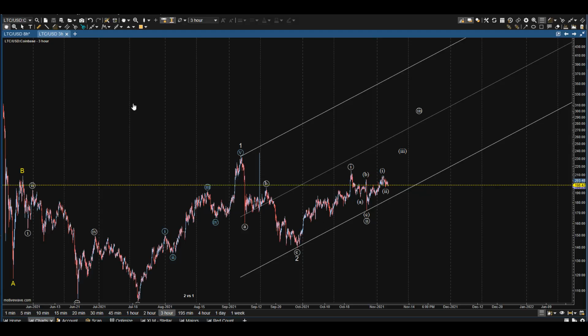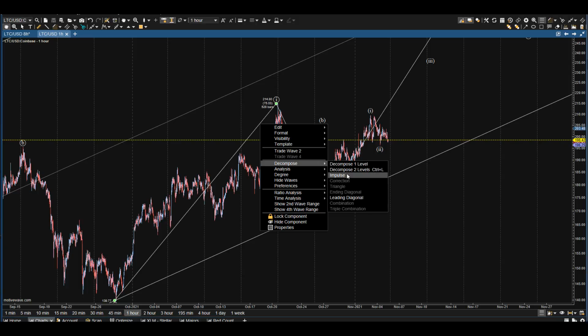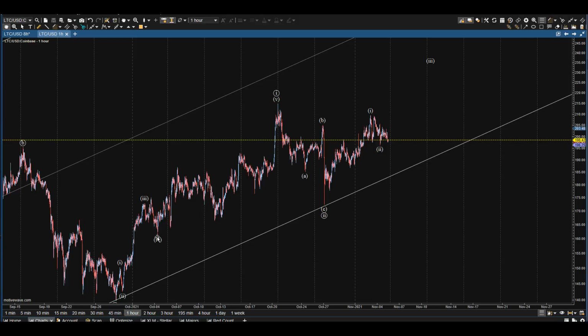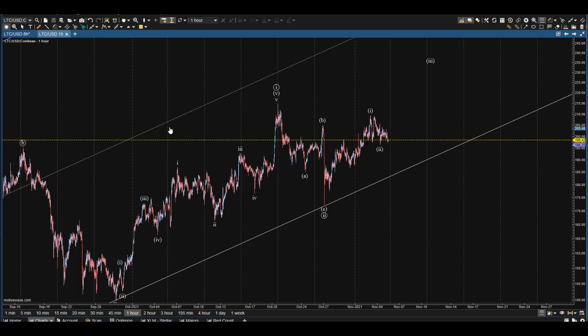So let's go to an hourly and see if I break it down here, does that impulse get any better? 1, 2, 3, 4, 5. You can see the problem with it. So let's look at that, asking MotiveWave to do it. 1, 2, 3, 4. That's going to be your 5. So how are you going to finish that? Well, it's not going to be an impulse or an ending diag.